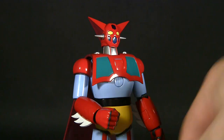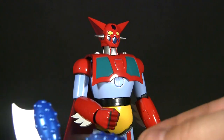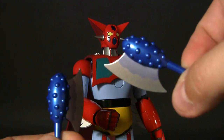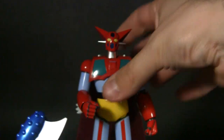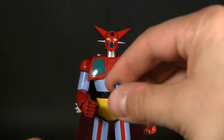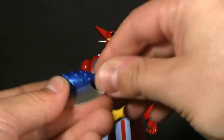So we're going to check out the weapons. So let me go ahead and grab that. And here they are. I always thought these were like strange looking axes. Got warts all over them. Like they were messing around with the wrong people. So I'm not falling for the trick this time. I know that these little bottom things come off because they come off way too easily on the Great Mazinger.